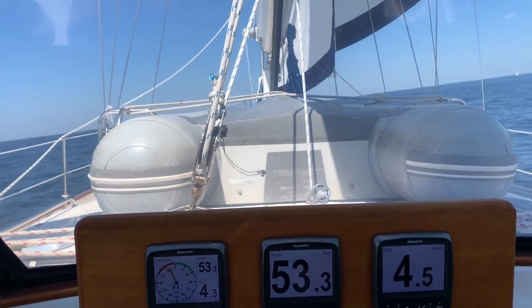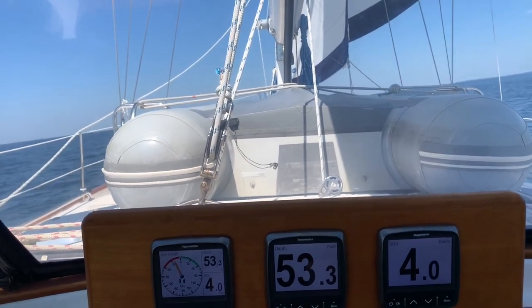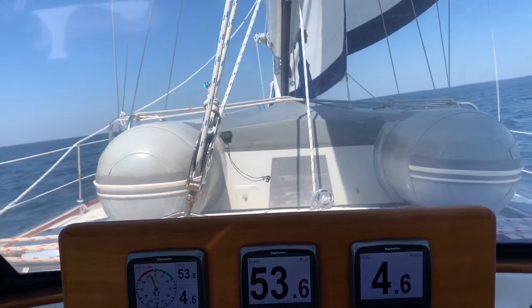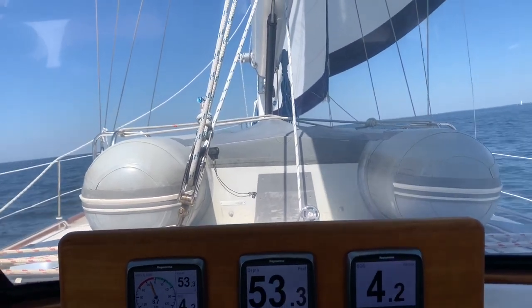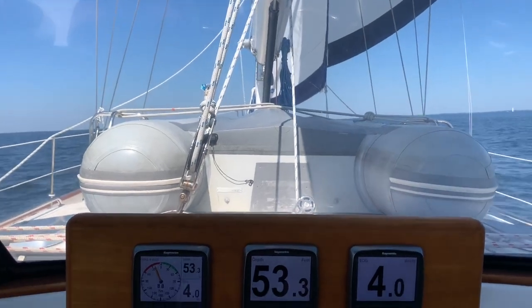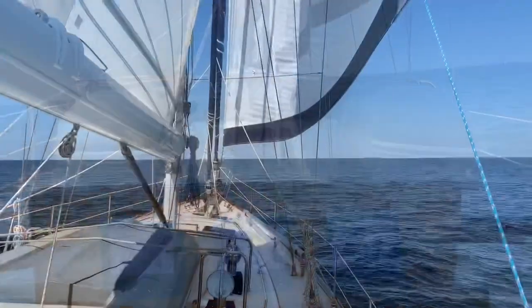Can't tell if the conditions changed. Looks like we're going a little bit faster, maybe. We're getting higher peaks. Yeah, just went to 4.6. Yeah, but we're getting lower lows. Oh well. Interesting experiment anyway.